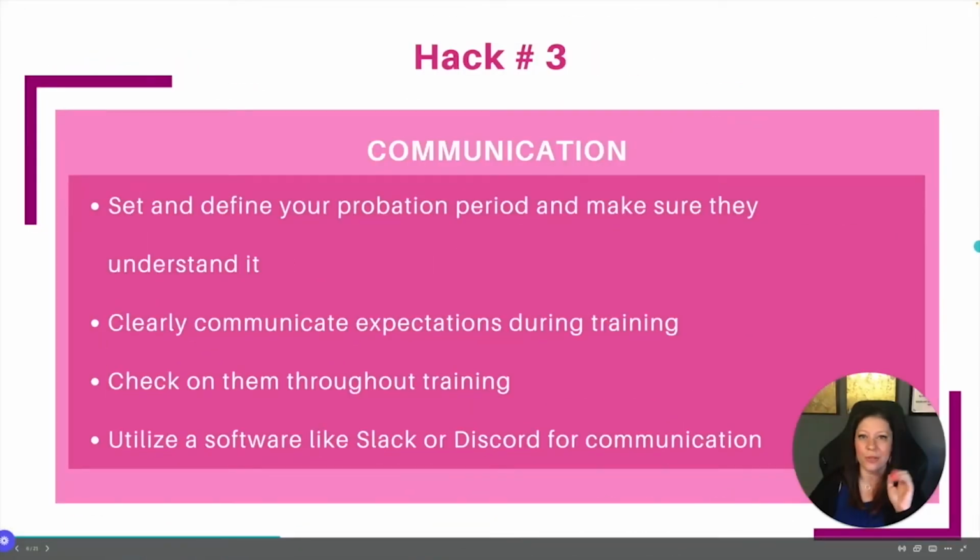All right, hack number 3, communication. You want to make sure to set and define your probation period and make sure they understand it. If you don't have a probation period, I would recommend this.